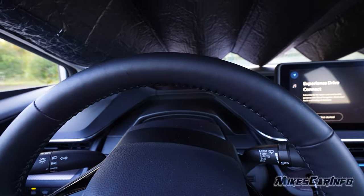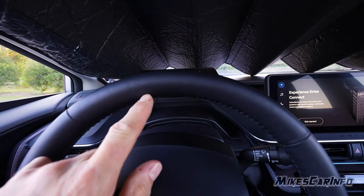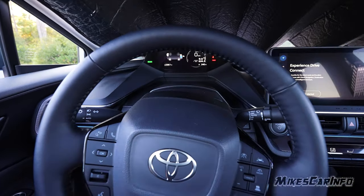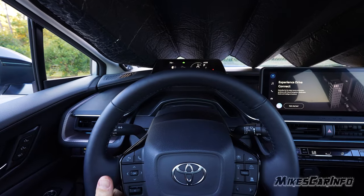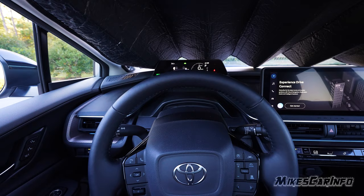Okay, so you see a problem right now. You see that steering wheel, and then you see what it's covering up. This vehicle, let me just show you what it looks like to me. So when the steering wheel is all the way down, this is what it looks like. And when it's all the way up, this is what it looks like.